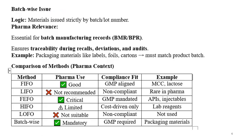Then batch-wise issue is also used in the pharma industry. That is very important to understand. Materials are issued strictly by batch or lot number. It is essential for batch manufacturing records like BMR and BPR. It ensures traceability during recalls, deviations and audits. If anything happens in production, then as per the batch-wise issuance, it can be checked and examined. An example is packaging materials like labels, foils and cartons, which must be issued batch-wise.